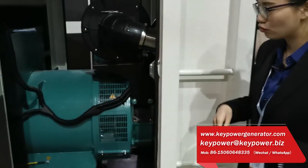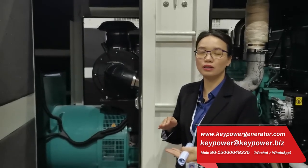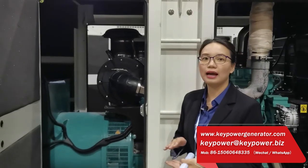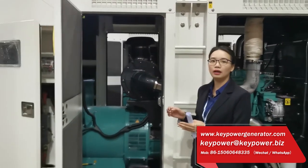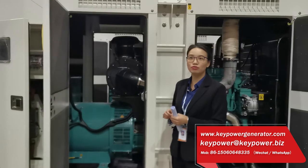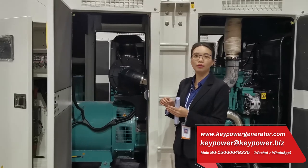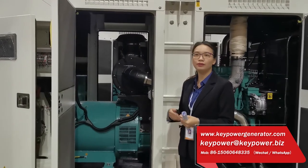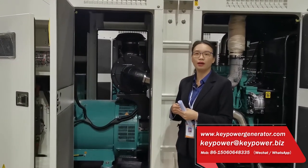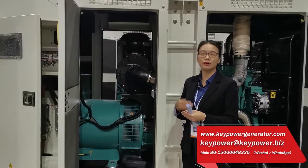Some manufacturers, in order to save cost, will use an integrated fuel tank. The fuel tank will be installed on the base frame directly. If so, during transportation or lifting of the generator, the base frame will get deformation. Then the fuel tank will get leakage, especially at the welding points, where it is easy to leak. But this fuel tank, we call it a dual wall fuel tank or bonded fuel tank. It can avoid the oil leakage. We can solve this problem.